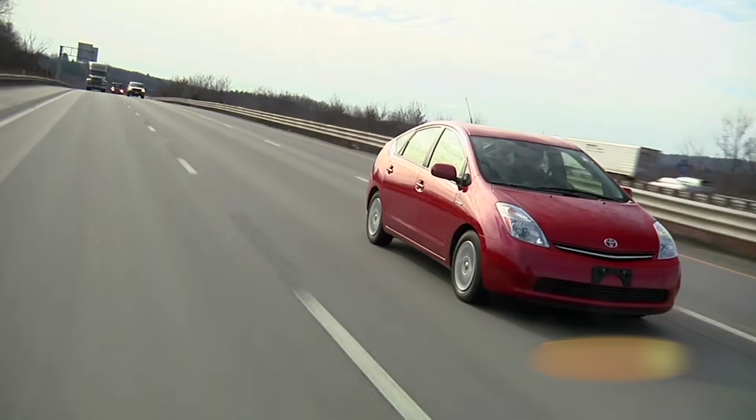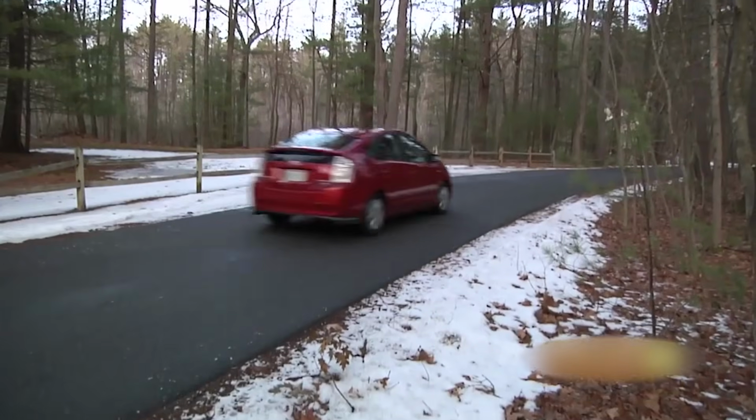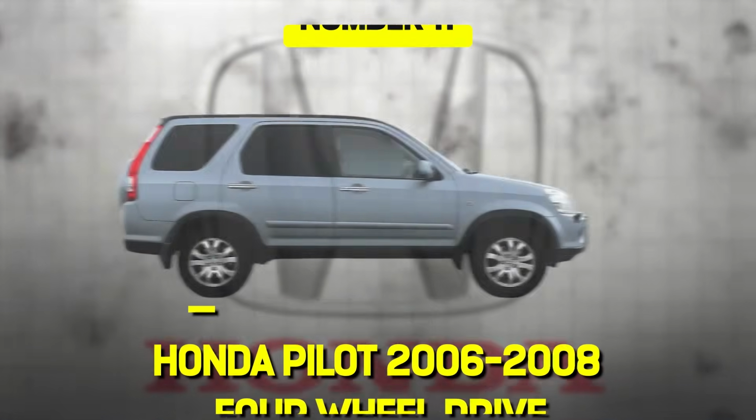The Prius is not the biggest family car here. It is the cheapest long-haul entry, and number 11 carries a whole crew with bigger doors, more cargo room, and a Honda setup that avoids one complication. Number 11.